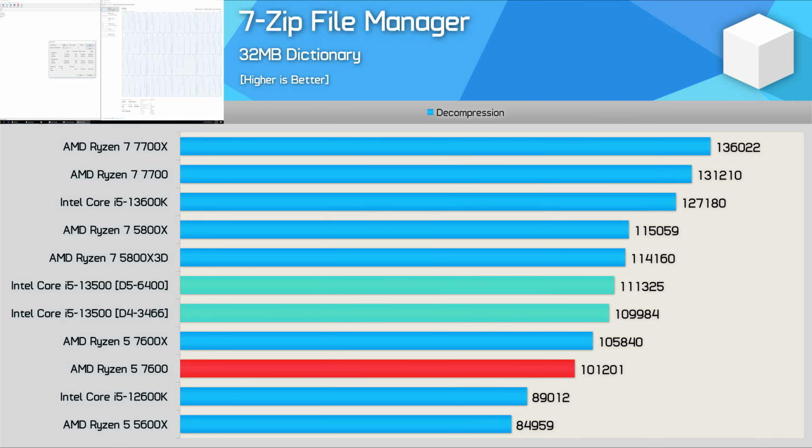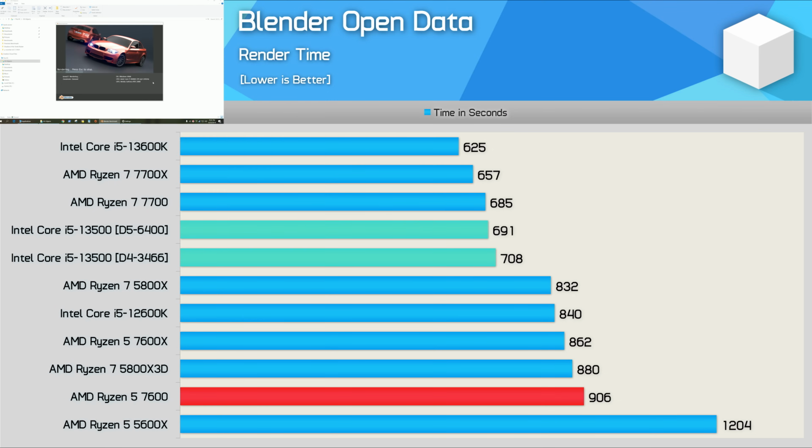However, we see that DRAM performance has almost no influence on decompression performance, so here the 13500 does well using either DDR4 or DDR5 memory, delivering comparable performance to that of the 5800X, making it up to 10% faster than the 7600. The Blender Open Data results are very impressive.